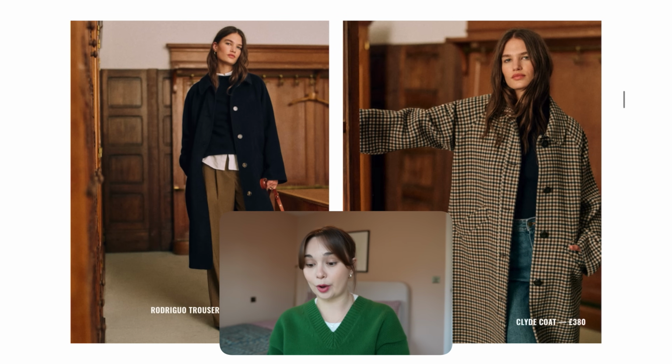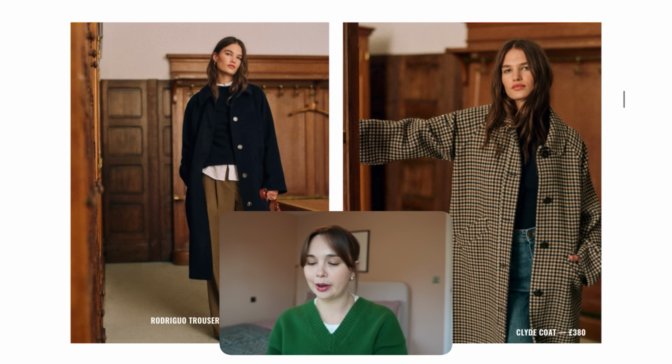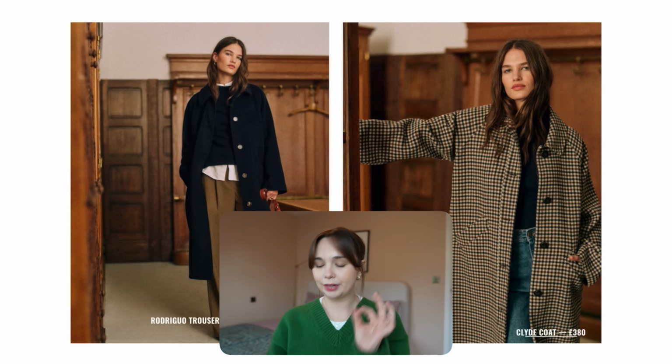But I do really like the composition and the navy. I love a navy jumper in the autumn winter, again paired with denim. I think it's a really classic look.